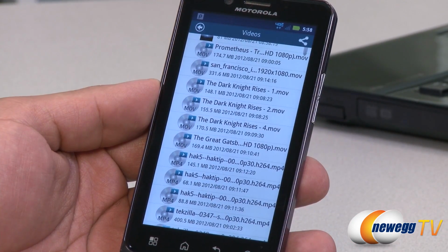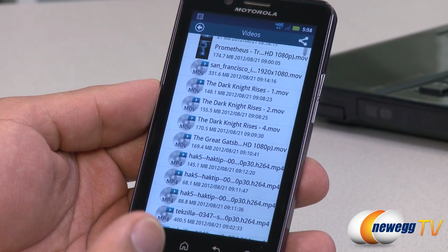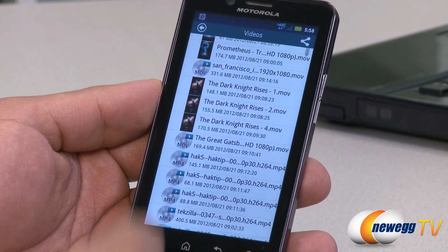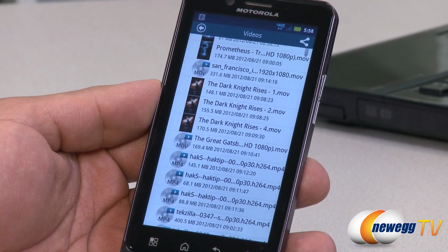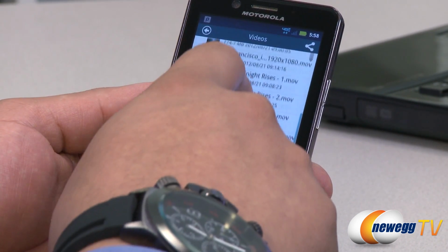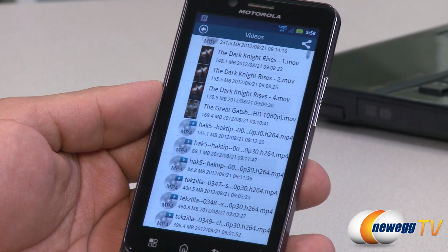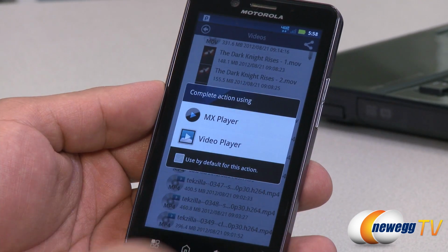I'm on my 4G connectivity, so I'm not even on the local Wi-Fi that we were on with my notebook, which I was using to have access to my PC at home. And you can see it's even refreshing the icons for the different types of trailers and content that I have right here. So let's click on one of these files. You can see right there it gives you the option to play back the file.